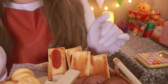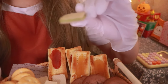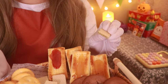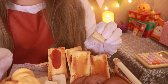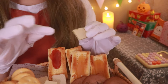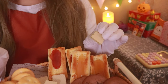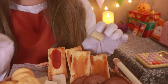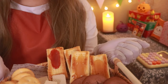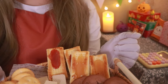Now, the green tea flavored cookie. The scent of green tea is strong. These cookies contain a lot of green tea powder. It's popular with people who love green tea. Do you usually like green tea?